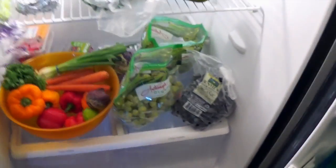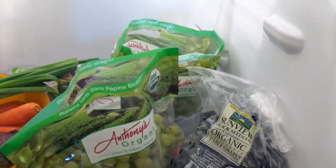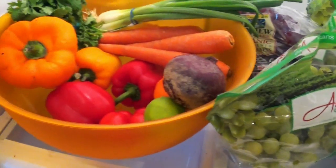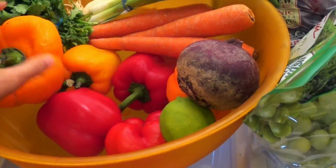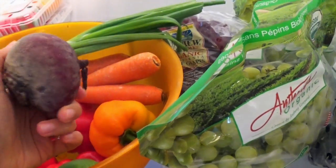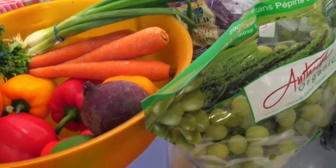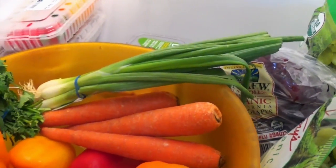All right, you guys, so this is my fridge. As you can see right here, I have a ton of grapes, and that's because I'm about to embark on about a 3-day grape fast. So I have black organic grapes, green, and purple. Everything in my fridge is organic. I'm very, very, very blessed. So right here I have some peppers, orange peppers, red peppers, a lime, a beautiful beet. I don't know if I'm going to shred it and put it in a salad, or if I'm going to juice it. I have carrots, some green onions, parsley, some more little peppers, which I love.